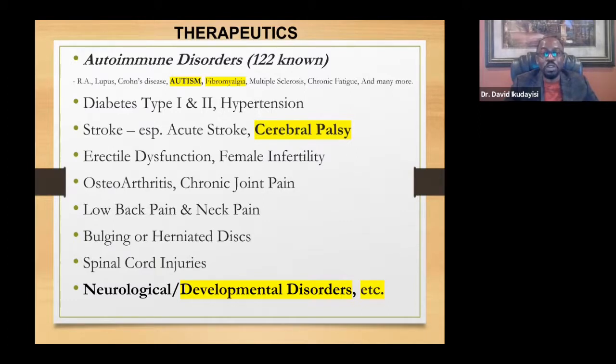People's blood pressure becomes controlled. If somebody has a stroke and it is acute, one treatment, you know, great result. Cerebral palsy, it can help. You will need more than one treatment.